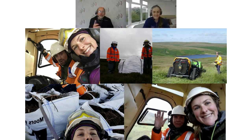Yeah. So it looks like this is you in various different situations there, Katy. Yeah, so I forgot to say about the last picture as well, the one on the top right there. The machine that we're using to do the mowing is actually a remote control, and this is much safer than using a traditional tractor or ride-on mowing machine.